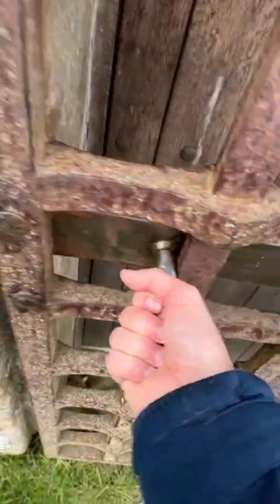Should be. Yeah, it's not going to line up, so we can't actually lock it.